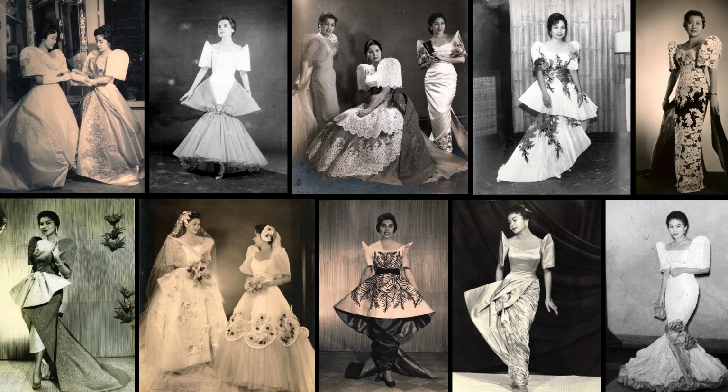By the end of the 1950s, the terno had gone through numerous subtractions that saw the removal of the tapis, sobrefalda, saya de cola, and finally the panuelo. By this time, a gown was turned into a terno with the mere addition of butterfly sleeves.